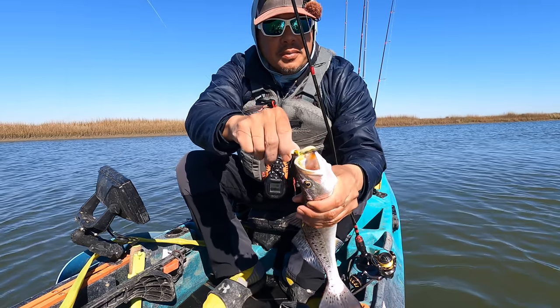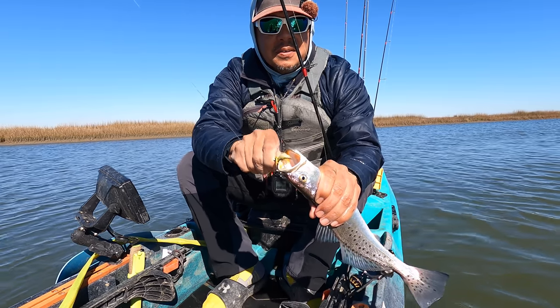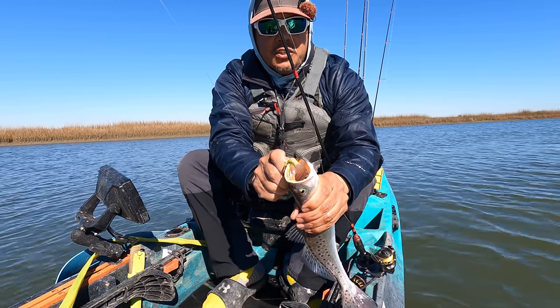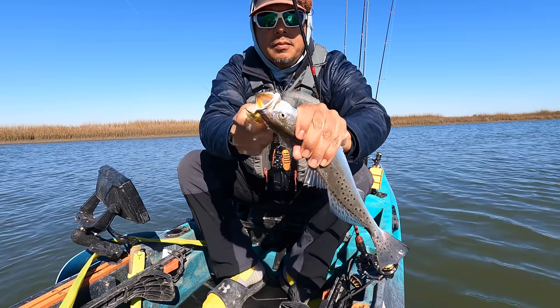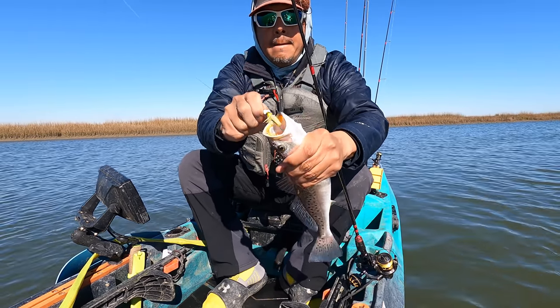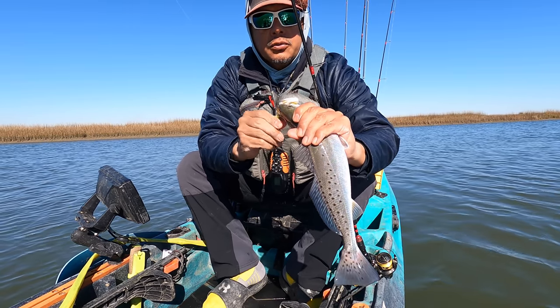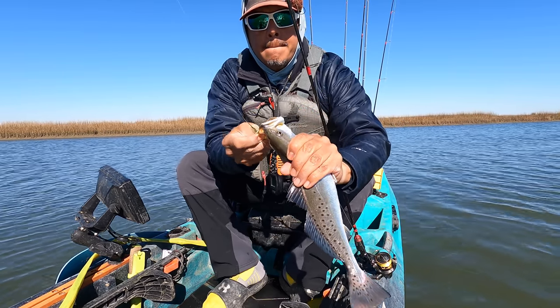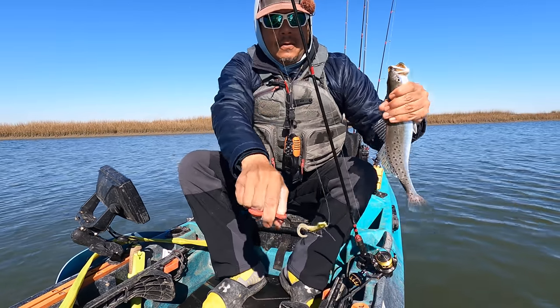Camera just died, but we got the emergency backup. Nice little, probably 15 inch speckled trout right here. Try to get him off. All right. Wow, we got that one through the cartilage. I'm trying to figure out how I hooked him. There we go.